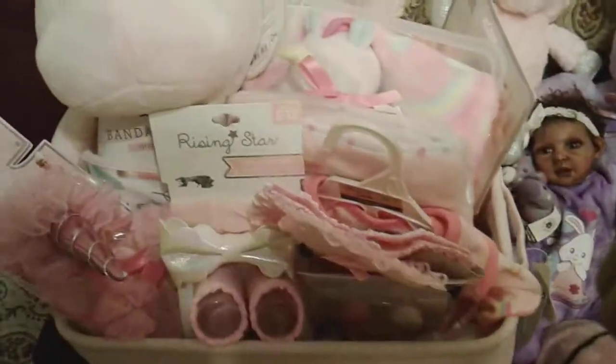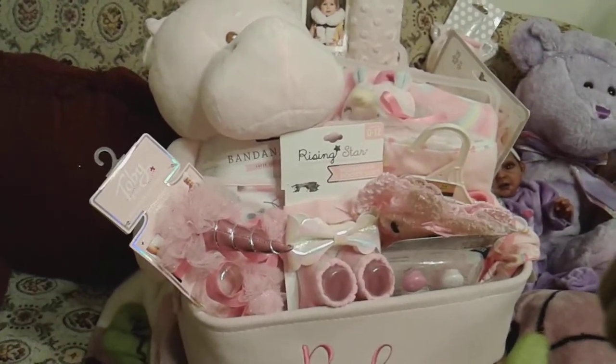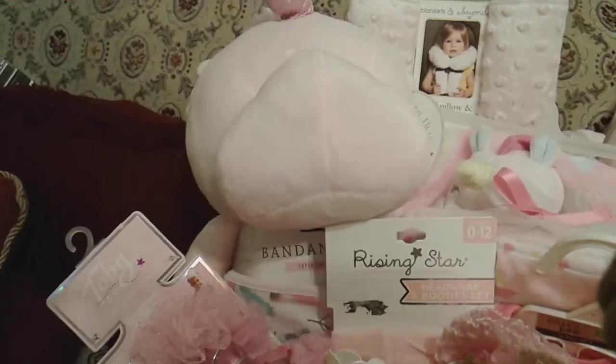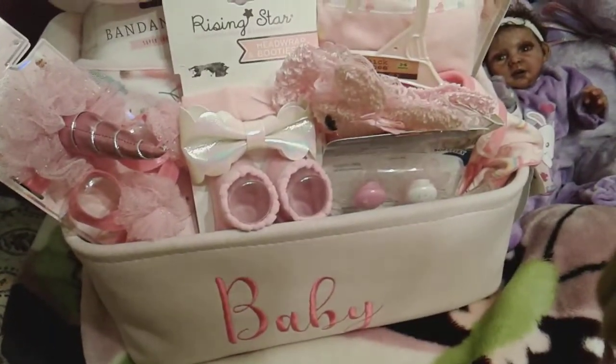But anyway, let me pull this off the thing. And that is the basket there that I stacked with all the things, and it says baby on it. And you can see all the things in the basket that I just showed y'all. And that's a basket for a baby shower gift.